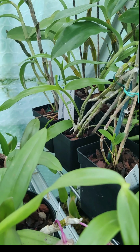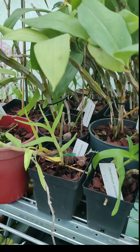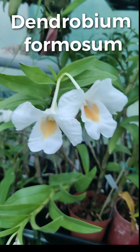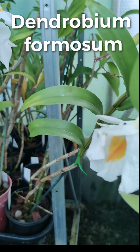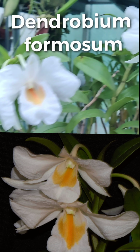Got some Dendrobium tortillis and chryseums here. I still haven't listed those on the shop, I don't think either, some of those. Dendrobium farmeri, thraciflorum. Here's all the formosums in flower. I need to get these on the shop as well, on the store. Quite pretty, and they've got a lovely fragrance to them. But yeah, got some more.